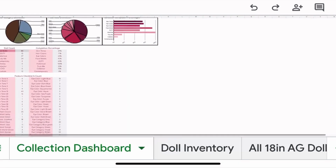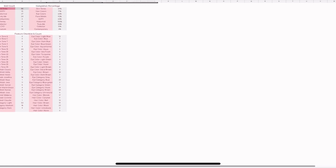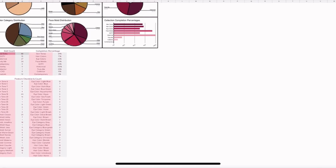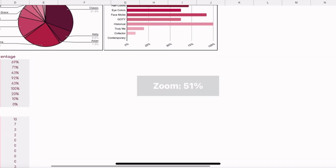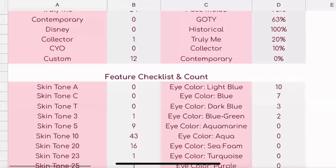So these are my charts. The pie charts are the visual option, and then down here you have these lists that are kind of the more boring option, but I actually do really like those. So we're going to look at the lists first, and then we'll look at the 5 pie charts and the 1 bar graph. I feel like I'm in math class, but if my math class was like, okay, we're going to graph your doll collection, I'd be like, okay, yeah, I totally understand that. But let's zoom in here, for myself mainly. And we're going to talk about this.